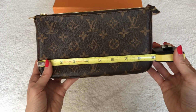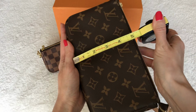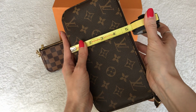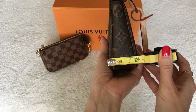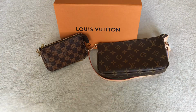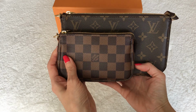Okay, so the pochette accessoire comes in at 9 inches in length, so it's going to be 3 inches longer than the mini pochette. And it comes in at about 5 inches in height. At the widest part of the base, it's about 2 inches in depth. So there you have the measurements, and then I'll just show you a quick size comparison like so. Sometimes it's just easier to see it this way.